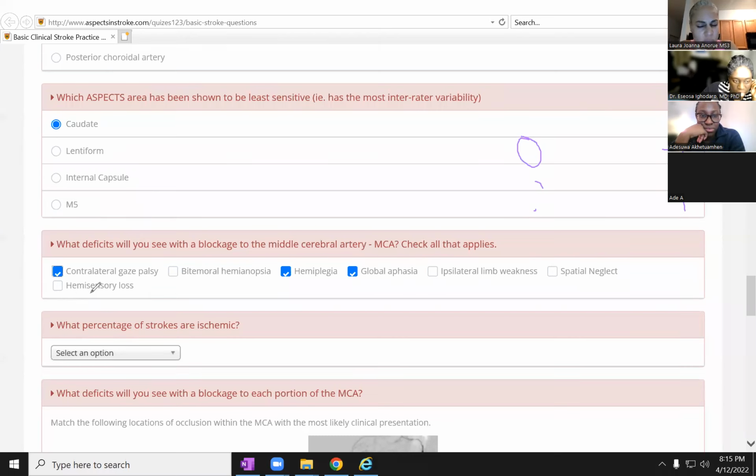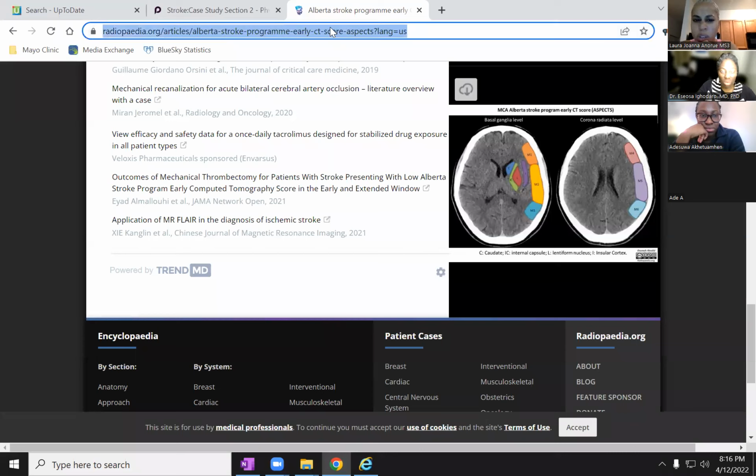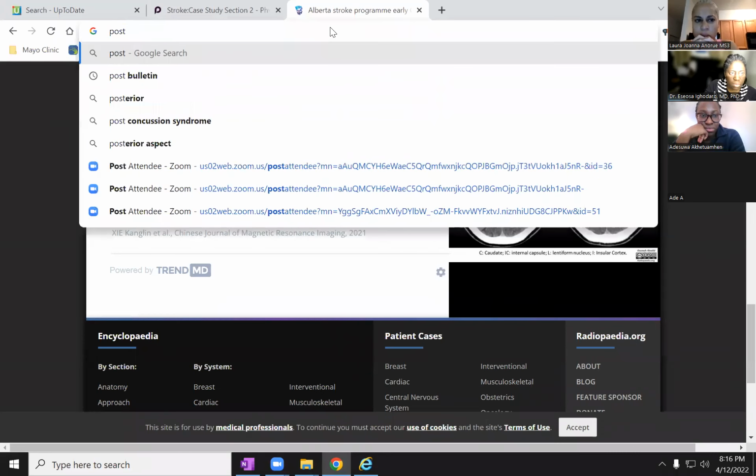So spatial neglect. Sensory loss. That would be the thalamus, yeah. More of the thalamus, I would say. Well, for hemisensory loss, that would be post-central gyrus, and the post-central gyrus is right behind the precentral. A lot of the sensory strokes hit the thalamus, I think. What about the spatial neglect?